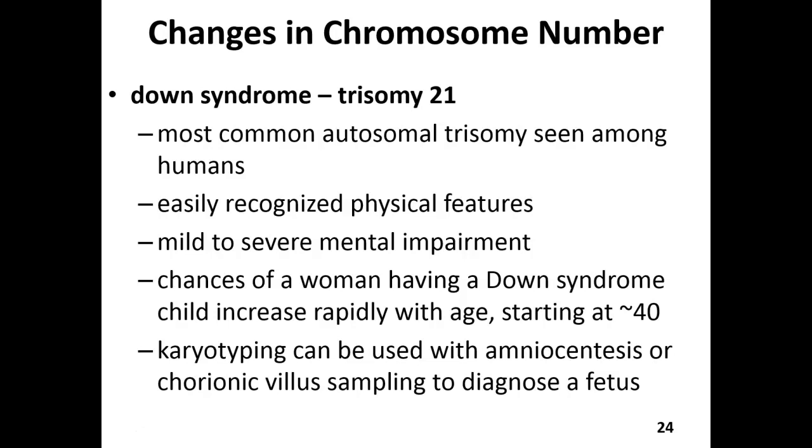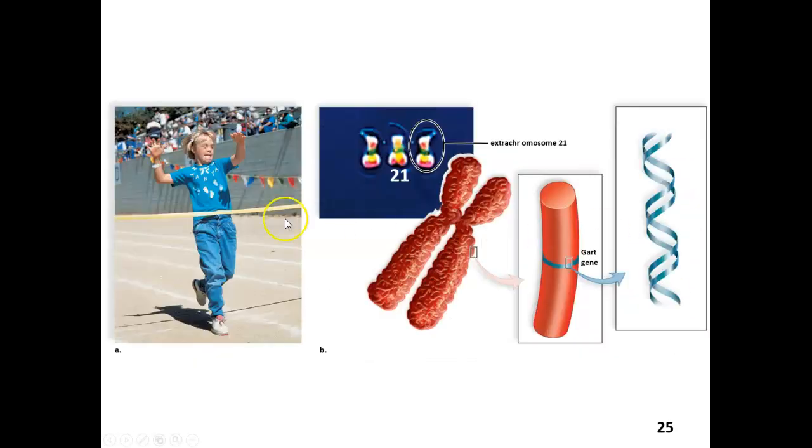We can actually identify this disorder and a lot of other disorders prior to birth using karyotyping with amniocentesis or with chorionic villus sampling. And then we can diagnose this disorder. So this is an individual that has trisomy 21. Here you can see the 3 chromosome 21s, and it's that GART gene that actually causes the disorder.